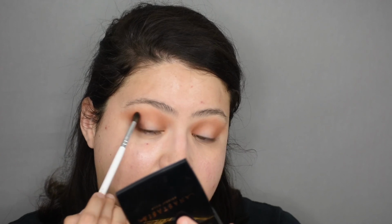This is going to be a beautiful look. I can already tell, and it's not even done. So now we're putting this in the inner V and blending up slowly, ever so effortlessly. I remember I was crying in a parking lot with Max, and we were drinking smoothies.